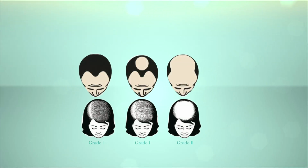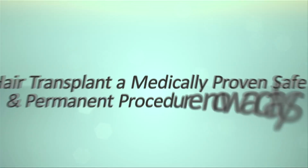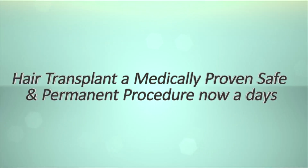There is a cure for male pattern balding or female pattern balding. Hair transplant, a medically proven safe and permanent procedure nowadays.